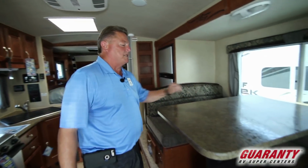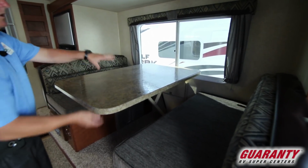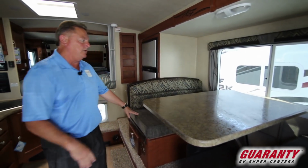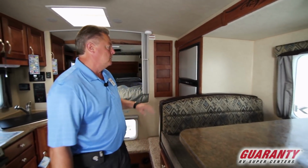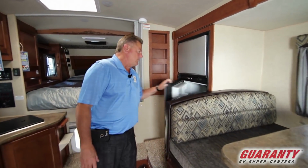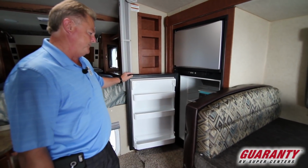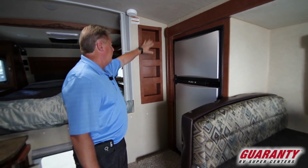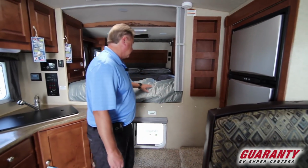Over here on the curb side we have the dinette. This folds down with the new glide table. It'll make down into a bed real easy. It makes about a 6-foot bed lengthwise. This particular camper has dual pane windows. Nice larger refrigerator. Went to a little bit larger refrigerator for the 2019 model. Little storage compartment here for knickknacks that you might have.